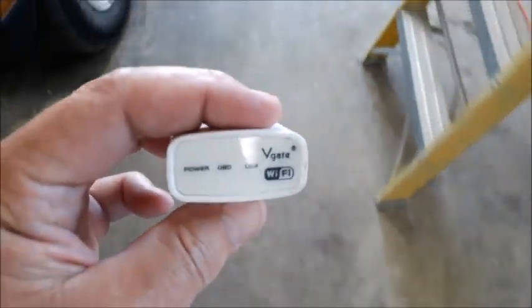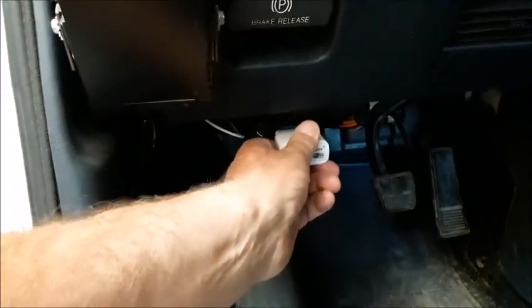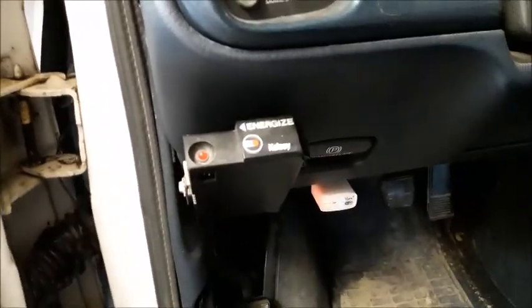So I bought this off of, I think, eBay a long time ago. It plugs into the OBD2. I think that's an OBD2. I can't remember. I don't know the terminology. I'm behind on the times here. A red light, blue light. It's trying to connect. Start the engine.